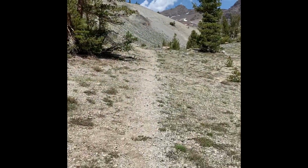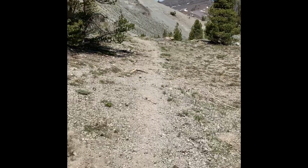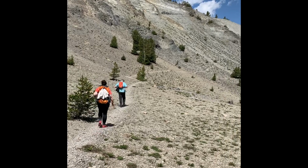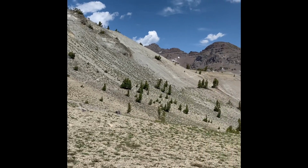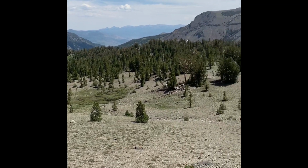We got a faint trail here. You just have to say, I have faith, that's all. So we're following it. Gonna follow this trail all around to the lakes. Yeah, I sprayed it off pretty good though.